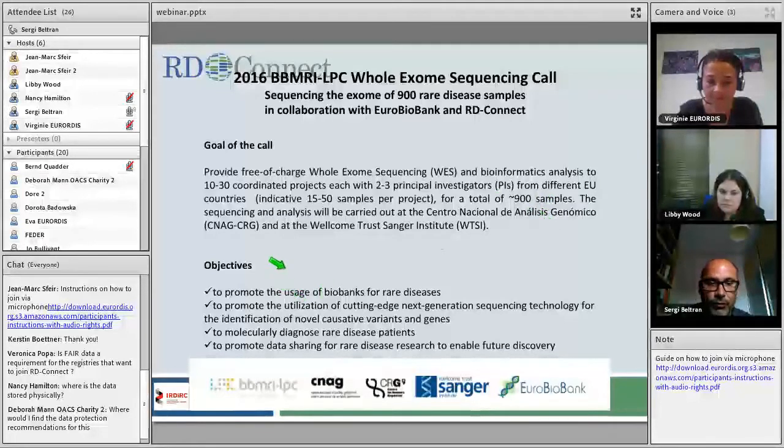The idea was to promote the usage of biobanks for rare diseases, to promote the utilization of cutting-edge next-generation sequencing technology for the identification of novel causative variants and genes, to molecularly diagnose rare disease patients, and to promote data sharing for rare disease research to enable future discovery.